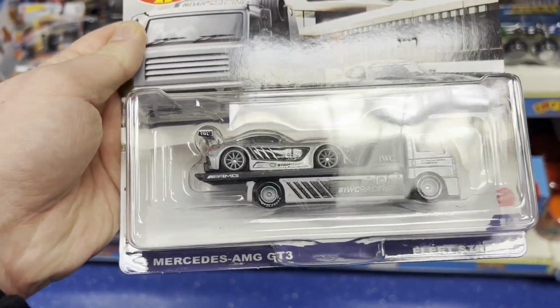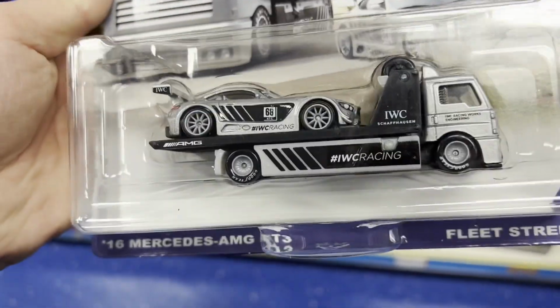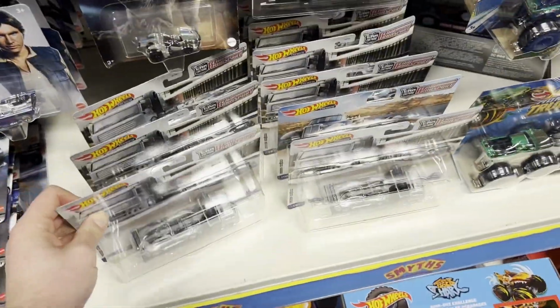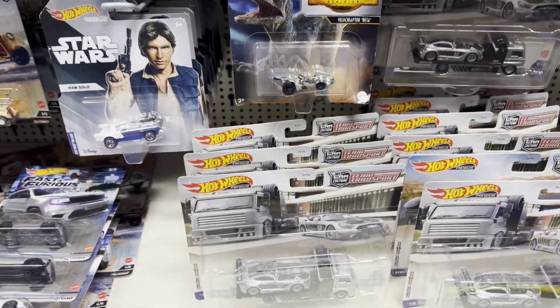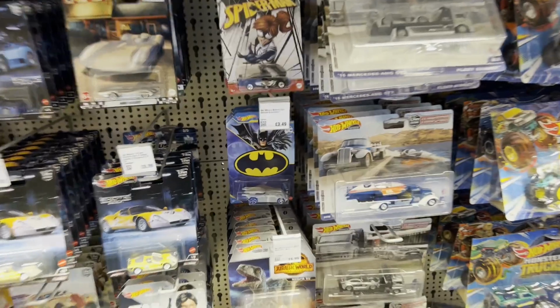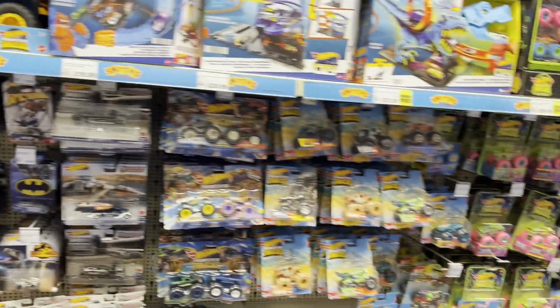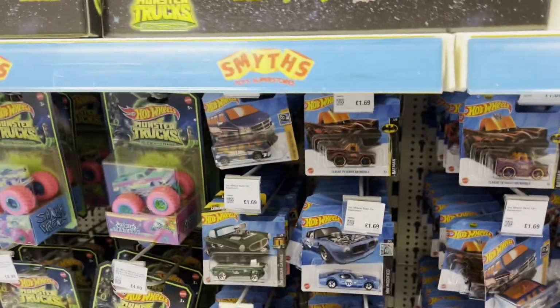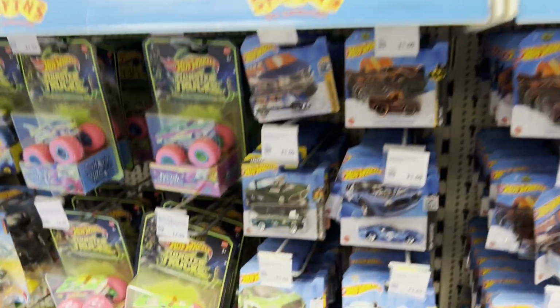But as well, for fans of Mercedes, this one looks really nice. Got some Jurassic World, some Star Wars and Spider-Man as well. But to be honest, this Mercedes has plenty of them. And the monster trucks. And in a minute we'll check, we can see some mainlines. So let's have a look. Do we have any cool Combi and the new Golf?